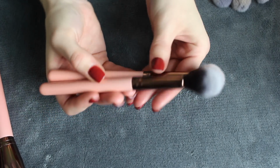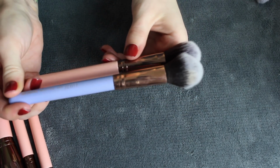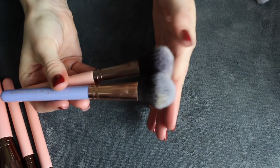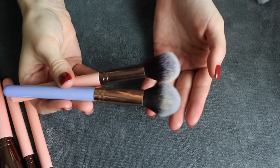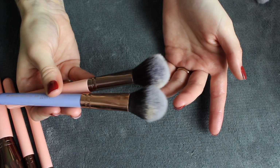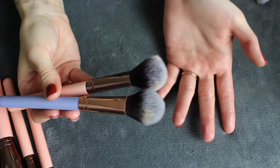I love this brush. Similar with this brush, these are the 660. They're just in different colors. This is the Precision Foundation, but I don't use these for foundation. I only use these for powder products, and I don't use powder foundation. But I like to use this for setting under my eyes. I can get away with using this for contour as well. It works fine for that.